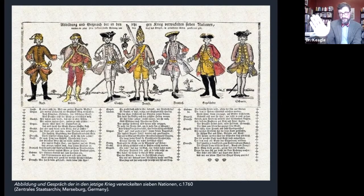And just to the right of center, we see the French soldier, once again, in the characteristically wide, full-skirted justaucorps or habit, his coat, with the deep, full cuffs, looking very French. And next to him, in the center of the image, is what's really shaking up the sartorial world of the military of the 18th century, which is the Prussian soldier.